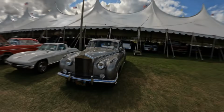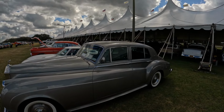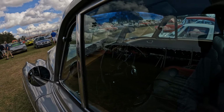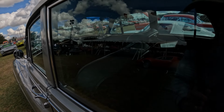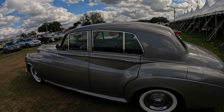Check out this beauty here, a 1959 Rolls-Royce Silver Cloud. Looks like it only has 40,000 miles on it. And we'll have a peek inside here. I don't know if you can see it, in the back seats here. Okay, some kind of table that flops down. Yes, a Rolls Royce.